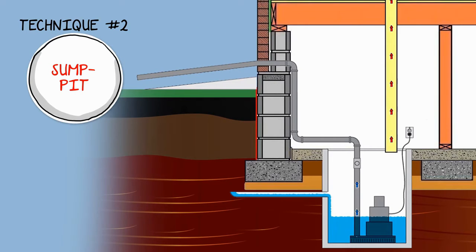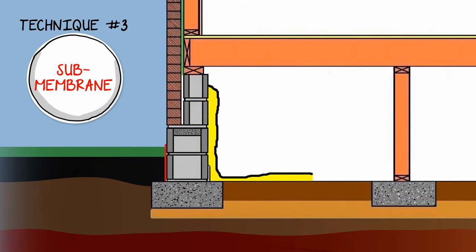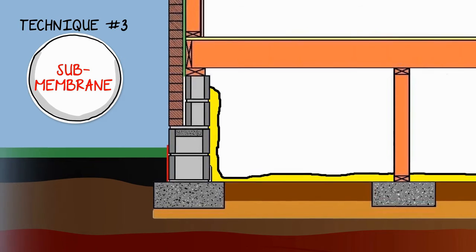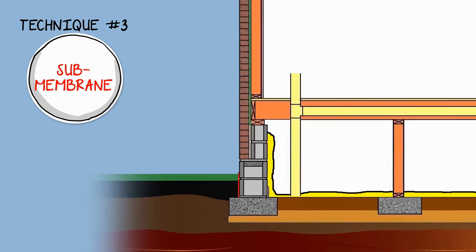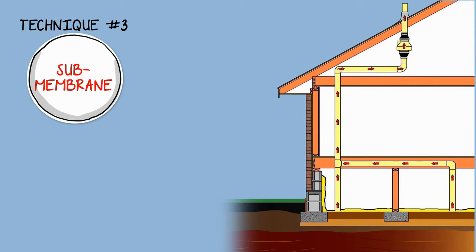The sump pit style is very similar to the subslab, except instead of drilling holes, you use the sump pit as the extraction point. You lower the vent tube down into the sump pit, you seal it off, then you run the tube up through the attic just like you do the subslab. And then finally the submembrane, that's really nothing more than plastic that's laid down into the crawl space and up the walls and sealed, and then you lower the plastic vents down through the plastic into the ground, and then you run the vent up through the attic just like you do the other two systems.